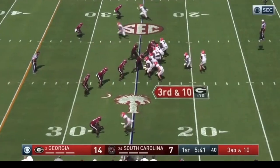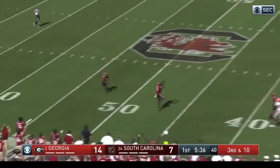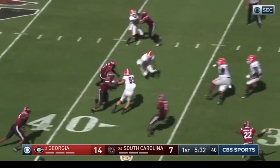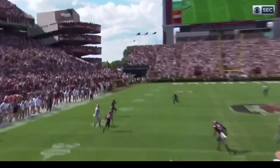We'll see. Here comes a blitz. From has time running out of it. Goes deep right into the hands of the defenders. And it's Fenton on the interception. Gamecocks have got it back on an interception.